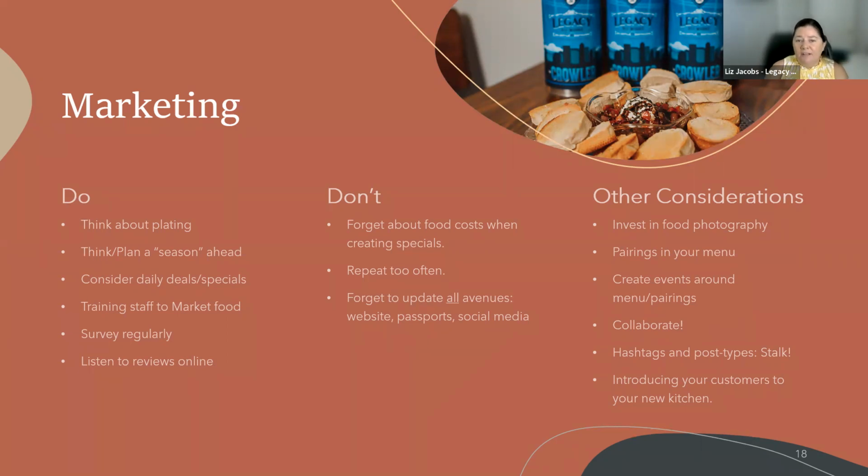Don't repeat too often. That includes your photos and your menu items. Definitely, repetition is good to a certain extent, but you want to make sure that you're not doing them too often. Doing a particular promotion can turn people off. So if you're doing this special every, let's say, 3rd week, you might find people holding off for those specials before they make those purchases.